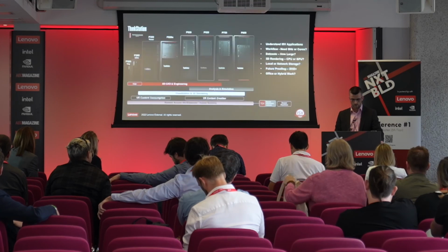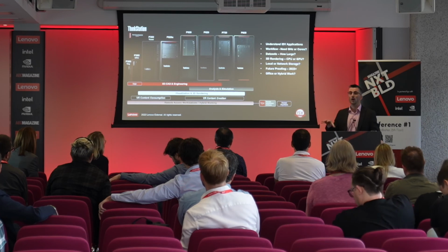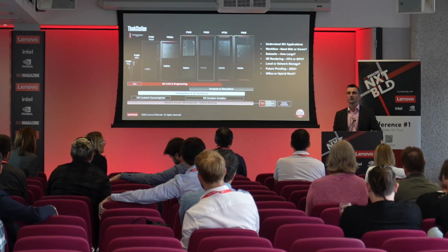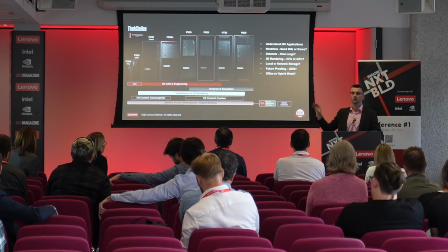So obviously our portfolio is fairly broad, everything from the tiny workstation on the left to our bigger P920 on the right. I focused quite heavily on the 12th gen architecture for this year, just because Intel have just launched it. That's everything P360 based. As we move up the stack, our P7 and P920, being 2 CPUs, are built more heavily for some of the structural simulation and analysis workflows. They're physically larger units, but the examples I've given on efficiency and performance were specifically on the 12th gen Intel CPUs. So we have platforms to support that. I just didn't double click on those for the presentation today.